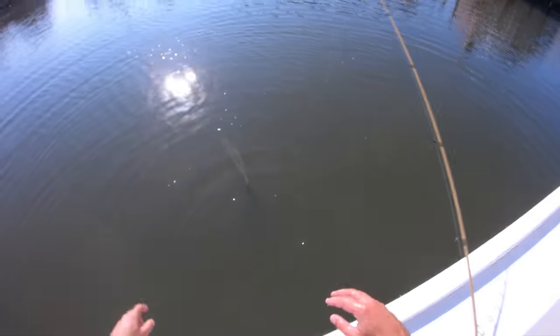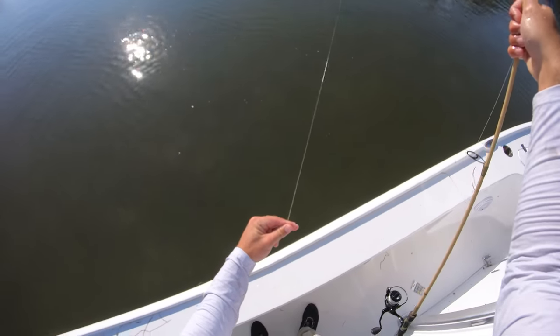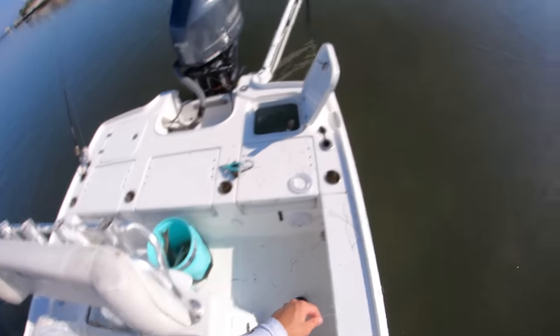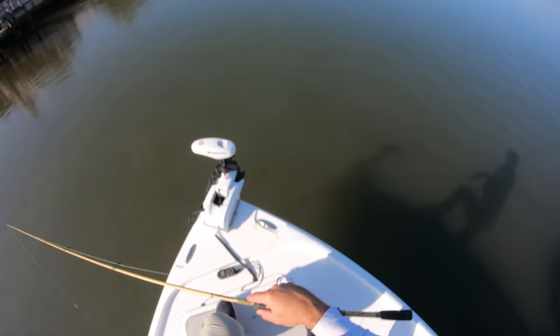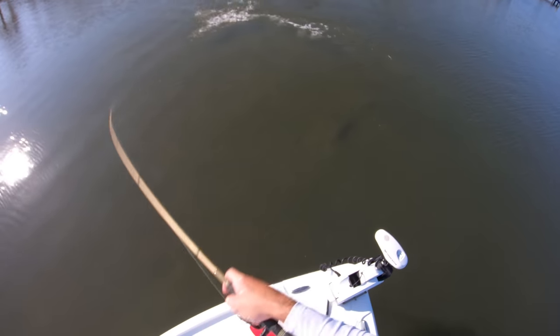See you, dude. I gotta check my line on this one. It was under his gill plate. Yeah, I'm pretty afraid. Let me retie. I still can't get over that eat. That was so cool. I was just sitting right here and I see the two of them cruising right there, coming right at the boat. He ate it less than 10 feet in front of the boat.